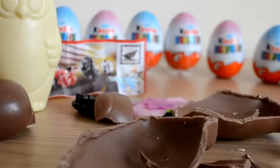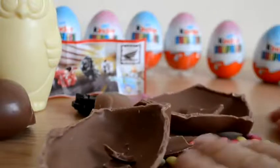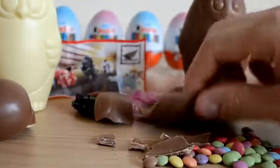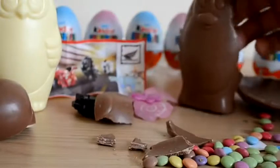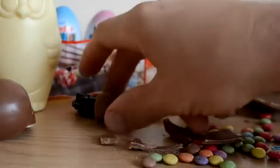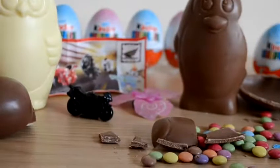Oh, as you can see, there's little Smarties inside, which just went everywhere. Couldn't wait to open him up. Oh, I managed to keep the front as well. Oh, and a bit of the back as well. That's just pretty cool. So yeah, there's loads of little Smarties in there, which is pretty cool, as you can see.